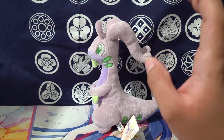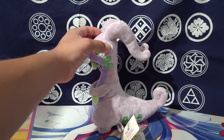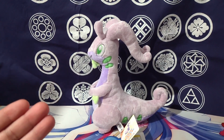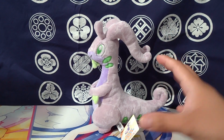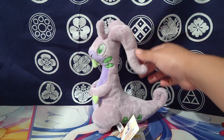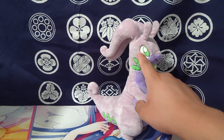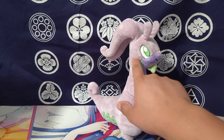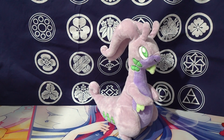But anyways, I saw this Goodra, and I know Goodra is a pretty hard Pokemon to get a plush of. I know Sliggoo, the first evolution, has plushes and stuff. They're typically the big Squishmallow style ones. But to get one that's nicely done, like how this one is, and it looks really good. The eyes are actually fully embroidered and everything. These little spots on its neck and its sides are embroidered. The little hands are actually attached to it. So it looks really freaking good.